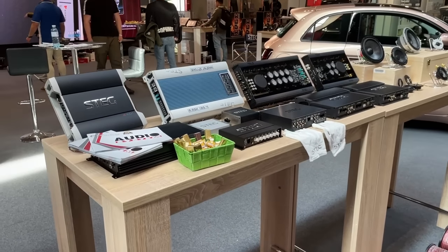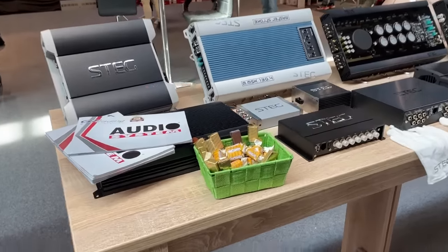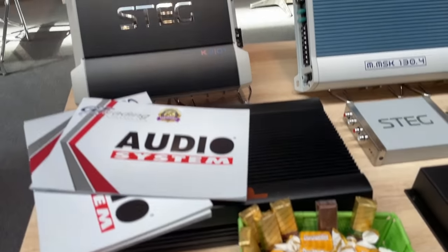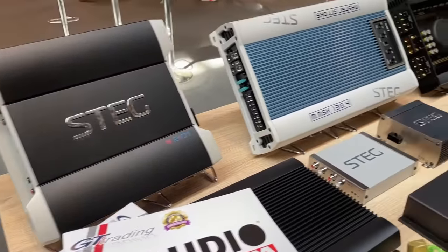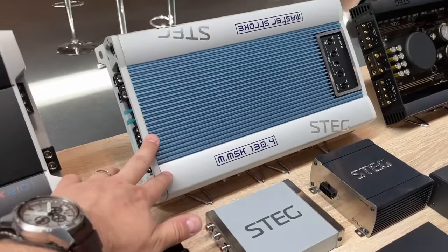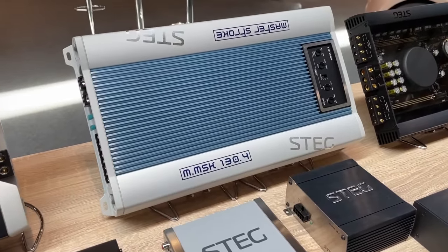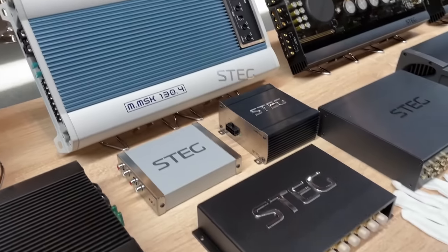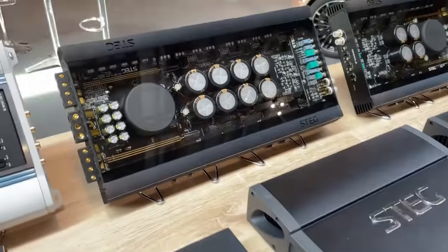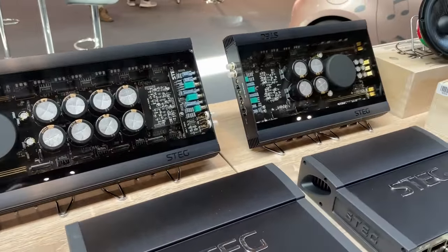Here we go, now at Stag's stand, and they have a few nice products. Q series, cheaper line, K series, probably everyone knows. That's the first digital MSK. We started to use them as well, and they are quite special. Being Class D, they are very special. They're DSPs, DSP amps, and that is something new. There is a new range with a 4-channel and a 2-channel.